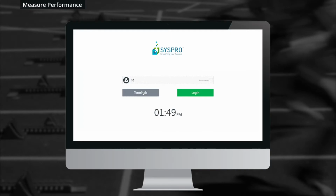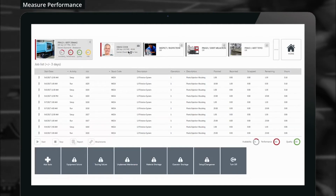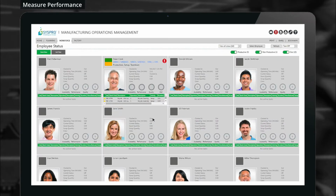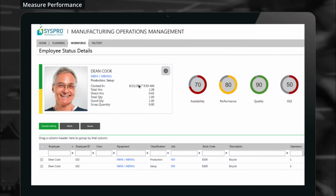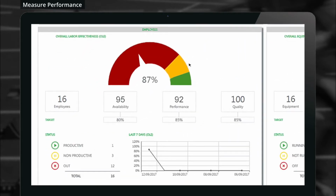SYSPRO's manufacturing operations management supports the measurement and calculation of overall labour effectiveness. Data is captured using the workbench. Using the data captured, you are able to view the current status of all your employees, any issues they are having, and the jobs they are working on. Data is analysed in real time to provide availability, performance and quality metrics for each employee. Data captured for each employee is then aggregated to provide you with the overall labour effectiveness for your factory.